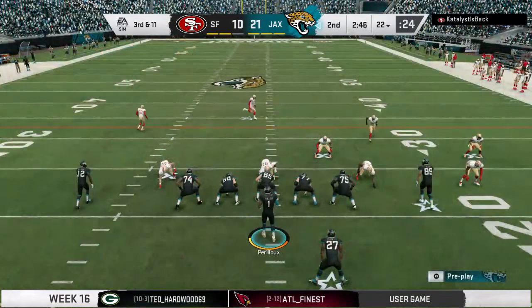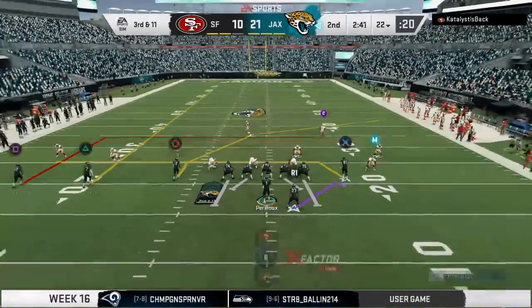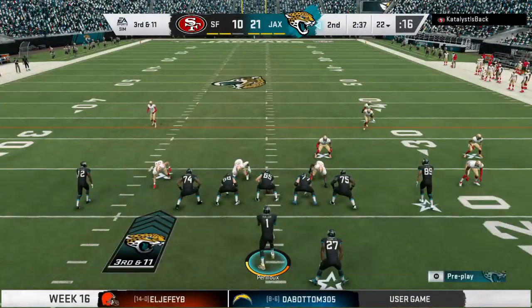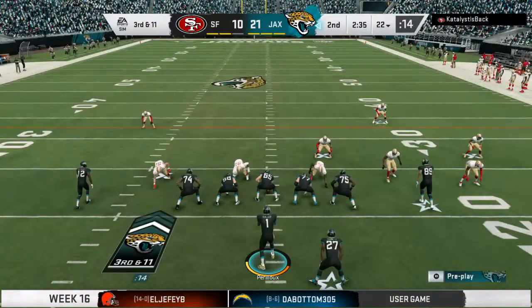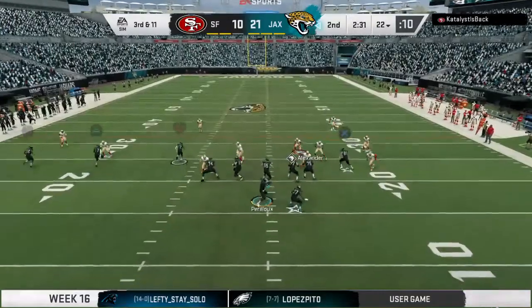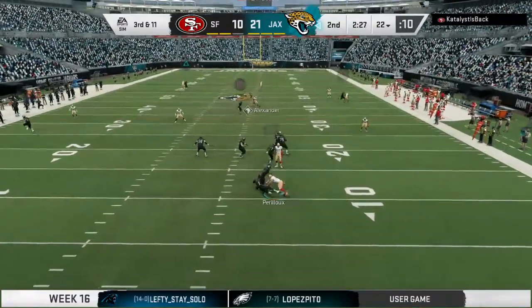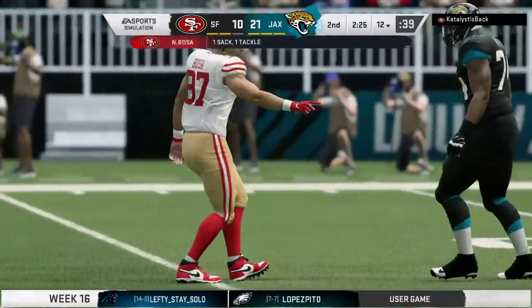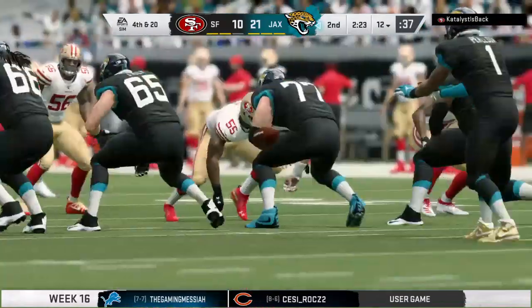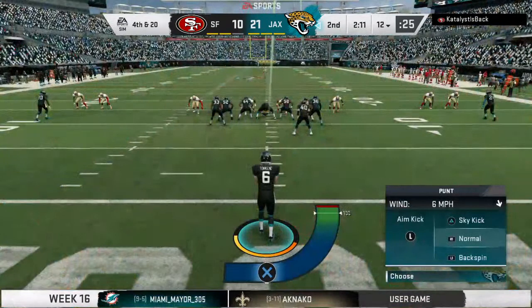Here we go. He fought the flag. 54. Blue down. They'll look to throw. Under pressure again, and down he goes again. Nick Bosa has now recorded 10 sacks on the season. 2 sacks last week, another one right here.